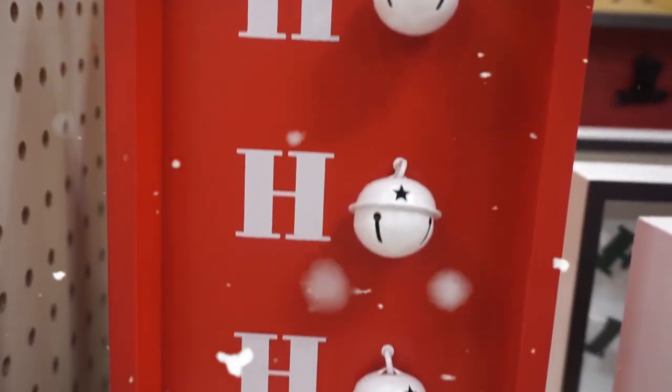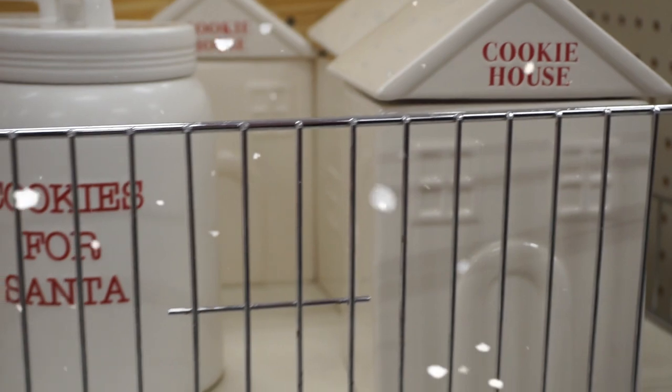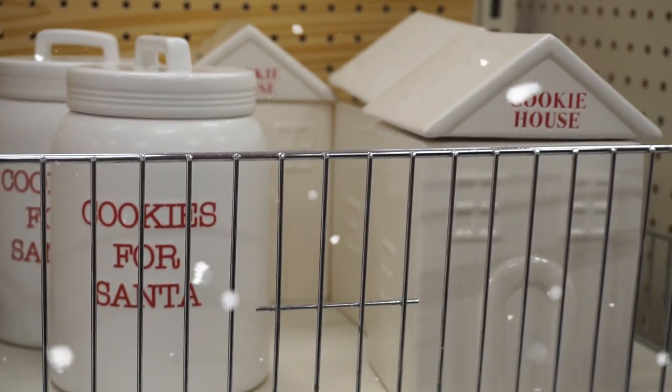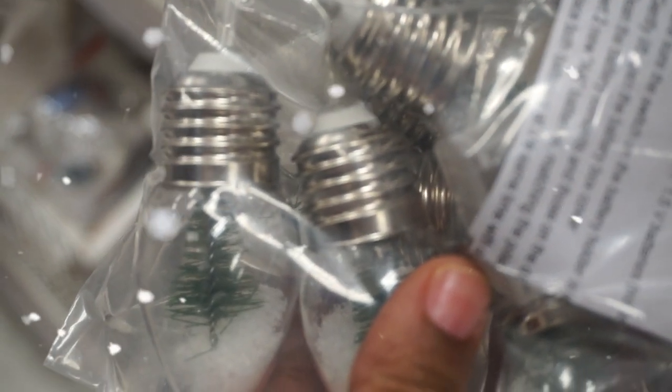This ho-ho-ho sign. These are cookie jars for Santa. Oh my goodness, all of the letters there. I was super excited. Been waiting for these. The lights with the Christmas tree and snow in them, aren't they so cute?